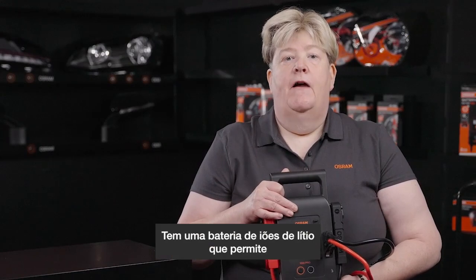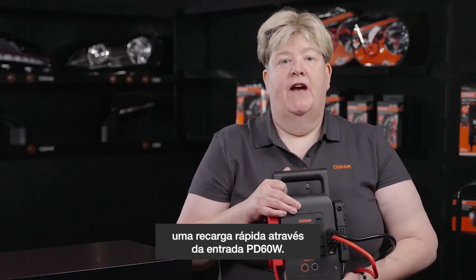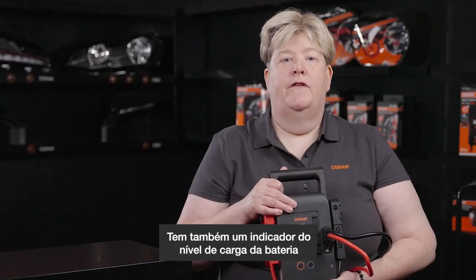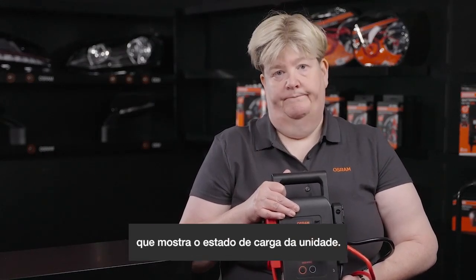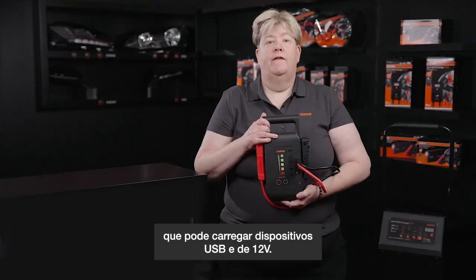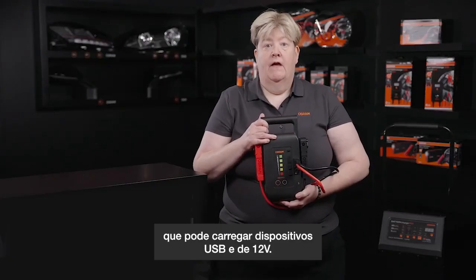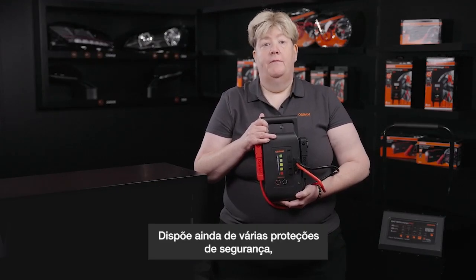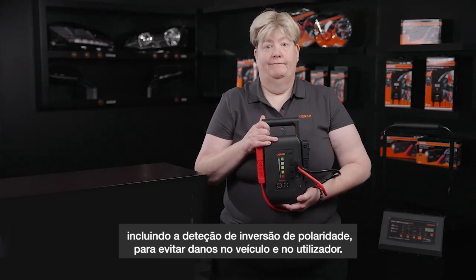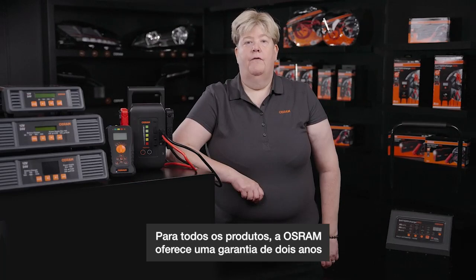It has a lithium-ion battery that allows for fast recharging via the PD 60-watt input. It also has a battery charge level indicator that shows you the unit's charge status. And it has a power bank function that can charge USB and 12-volt devices. It also has multiple safety protections, including reverse polarity detection to prevent damage to the vehicle and the user. For all products, OSRAM is providing a 2-year guarantee.